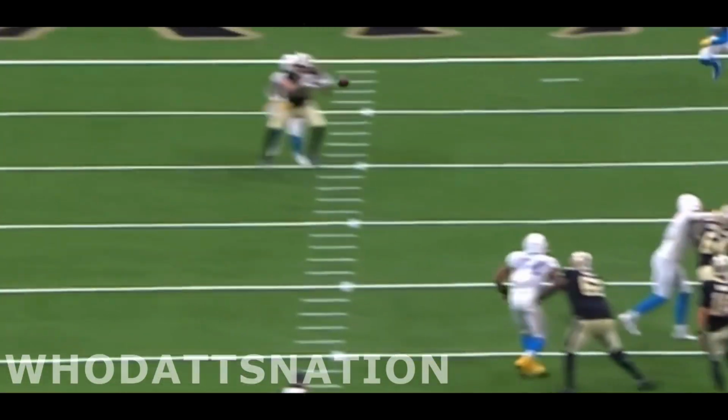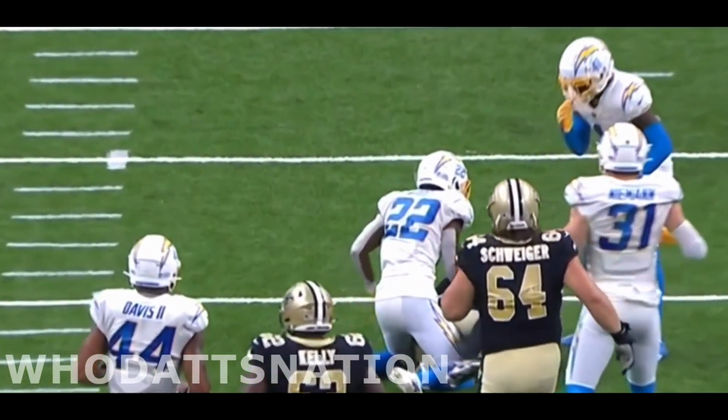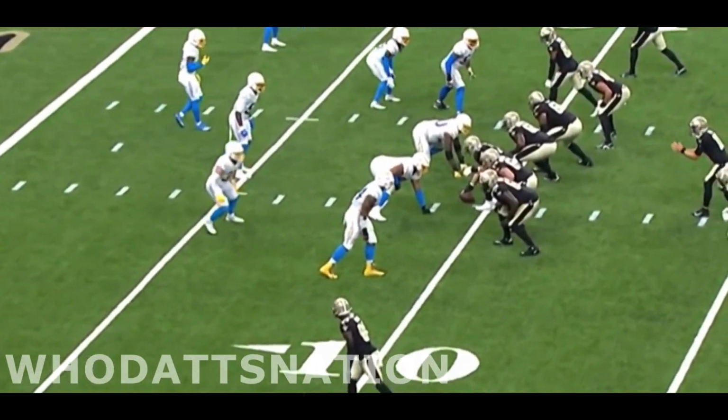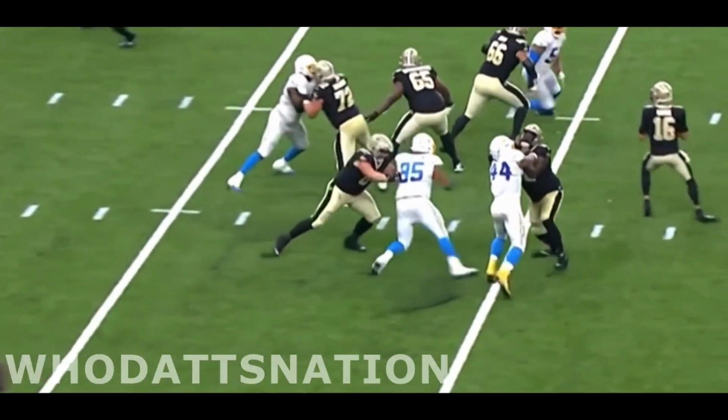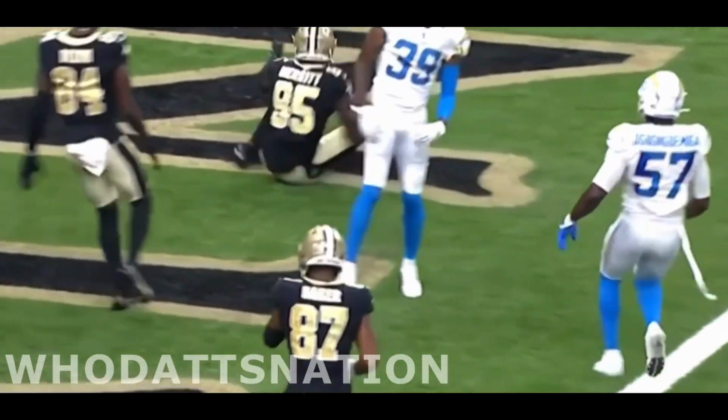Works the ball right into the middle, puts it between the numbers for his receiver, who uses his frame to box out that defender. Good play right there for Ian Book. Took his opportunity once again in the preseason. Now Book looking into the end zone, underneath, and a touchdown. Kirk Merritt.